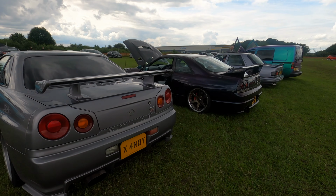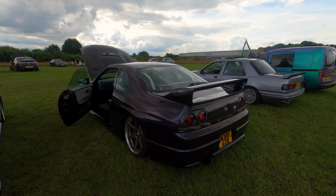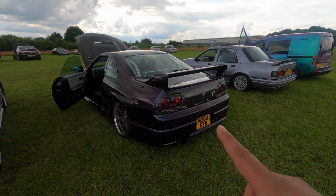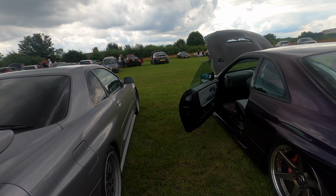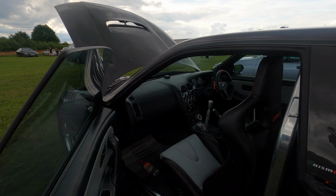And then obviously, R33 in midnight purple. My God. I love the carbon fibre accents. I don't know if you can see there. Got carbon fibre bits there. God, I've missed so many cars. All the cars have gone. Jesus Christ, look at that interior.